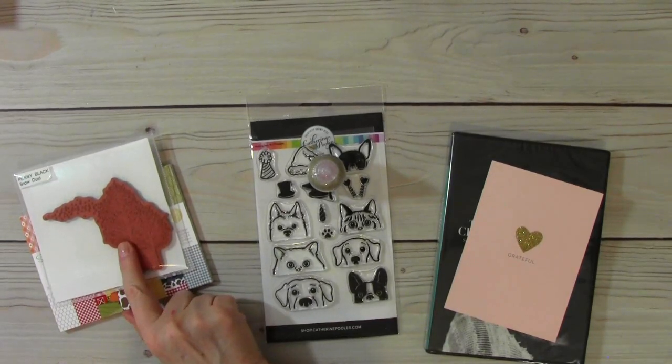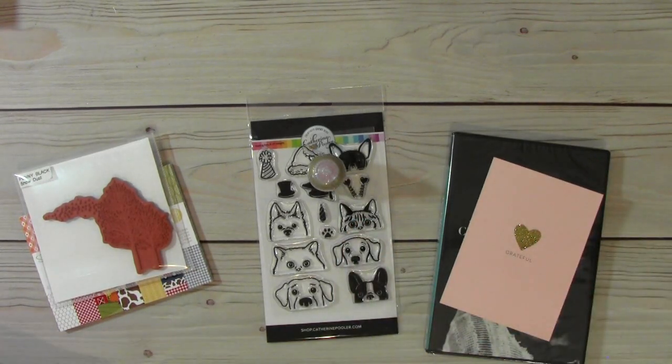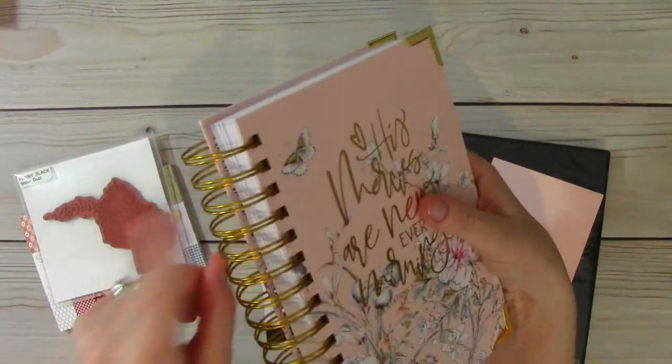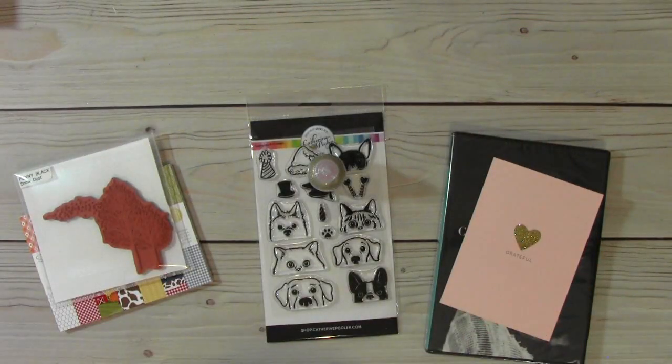I made a couple of cards. I wanted to remind you guys of my giveaway, and then I received some happy mail. I also want to share with you how I changed one of my ring bound planners into a disc bound planner. And then I have a question for you that has nothing to do with the giveaway, but it is something I do want your opinion on.